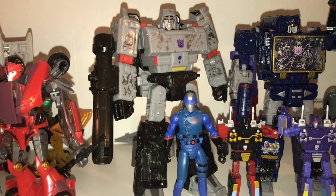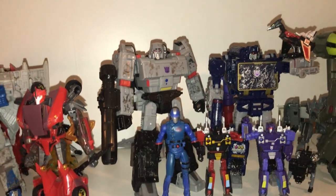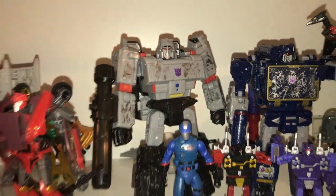I really like this Megatron. I'm not really sure if they're going to make an Earthrise version of it, because it would be too difficult to make him turn into a gun, I guess. So if they don't make one, this one will do perfectly fine.